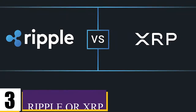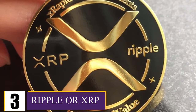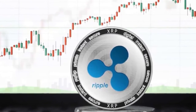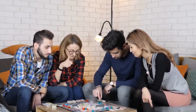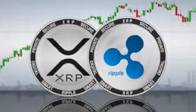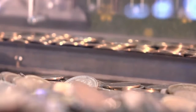Number 3. Ripple or XRP. Originally authored by Arthur Britto, David Schwartz, and Ryan Fugger in 2012, Ripple is a real-time payment protocol and currency exchange network built upon a distributed open-source protocol that supports tokens representing traditional currencies, cryptocurrencies, and other commodities or assets. This means that Ripple is more of a marketplace than a regular cryptocurrency. Regardless, real-world assets can be converted to crypto tokens within the platform. Currently, those XRP tokens trade at about 0.88 of a dollar.